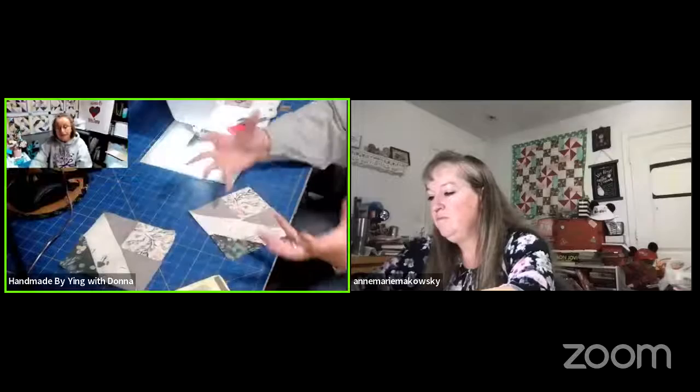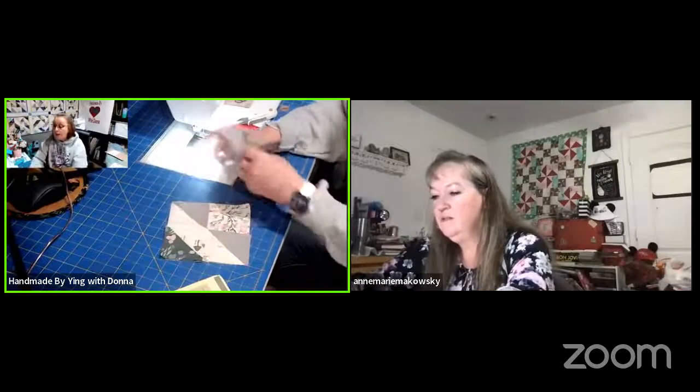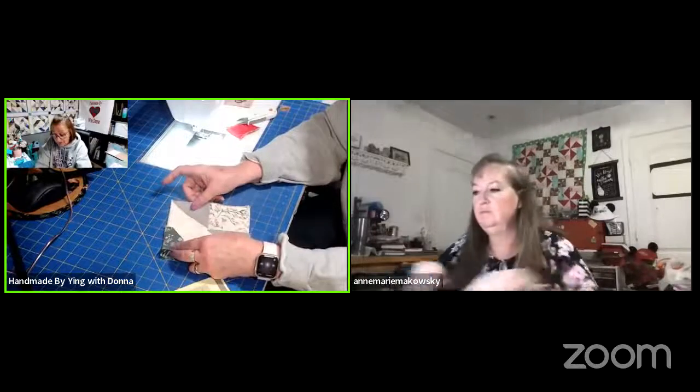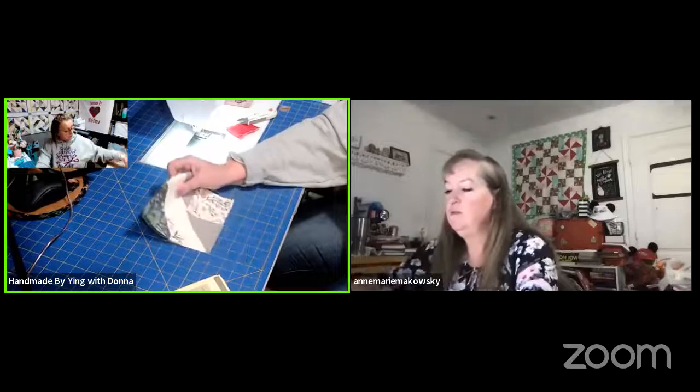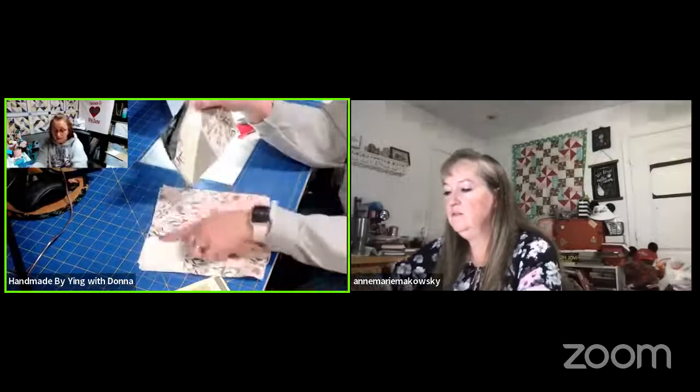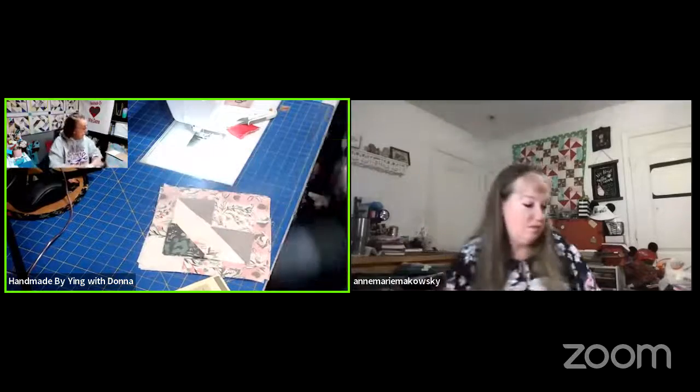And you don't have to starch these or anything, because starching does cause a bit of shrinkage, but we're not having that. I'll starch this heavily after we get this entire project together. But for right now, I'm just doing my seams because, like I said, I like everything to lay flat.